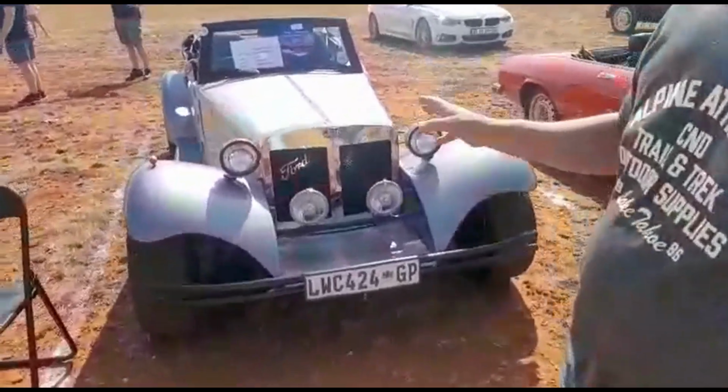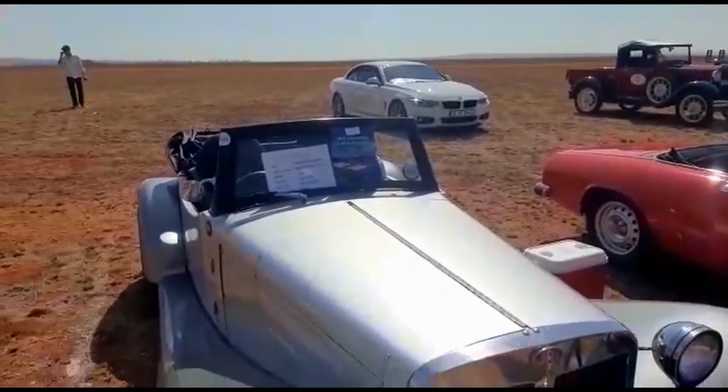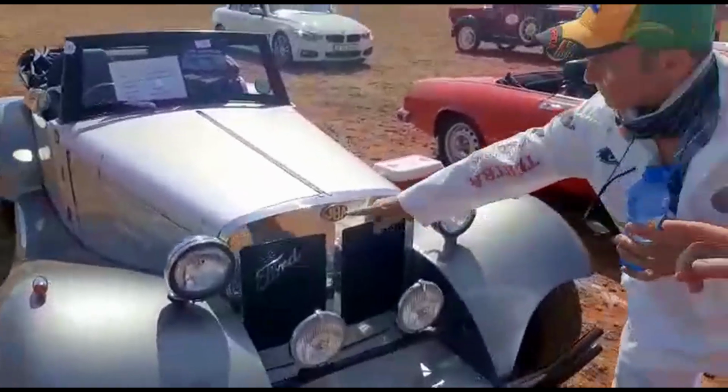Okay, I think this is a kit car, but it runs a Ford Kent motor, the original old Kent motor. I think it's a kit car. Yes, it's a JBA kit. So this is the owner here.